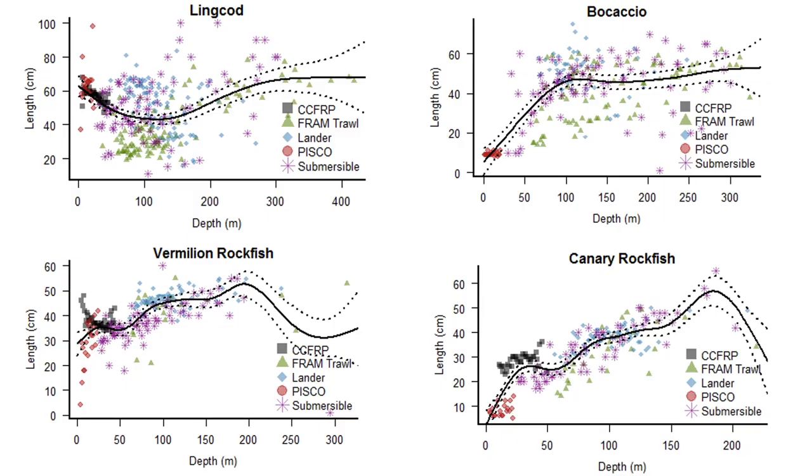Finally, we wanted to evaluate the relationship between depth and length for these species. Surveying these species across their lifespan requires a wide variety of tools. When we put together data from nearshore fishing, submersible surveys, diver surveys, trawl surveys, and video landers, we're able to get a more comprehensive look at how these species are moving with depth throughout their lifespan.